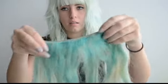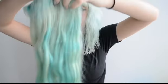Then you have the semi-long one, a little bit shorter than the one I just showed. Same thing, excuse the blotchiness, we're gonna get that fixed. But this is what it looks like. Then I have these two shorter pieces right here that are the same length, 24 inches, and so on and so forth.